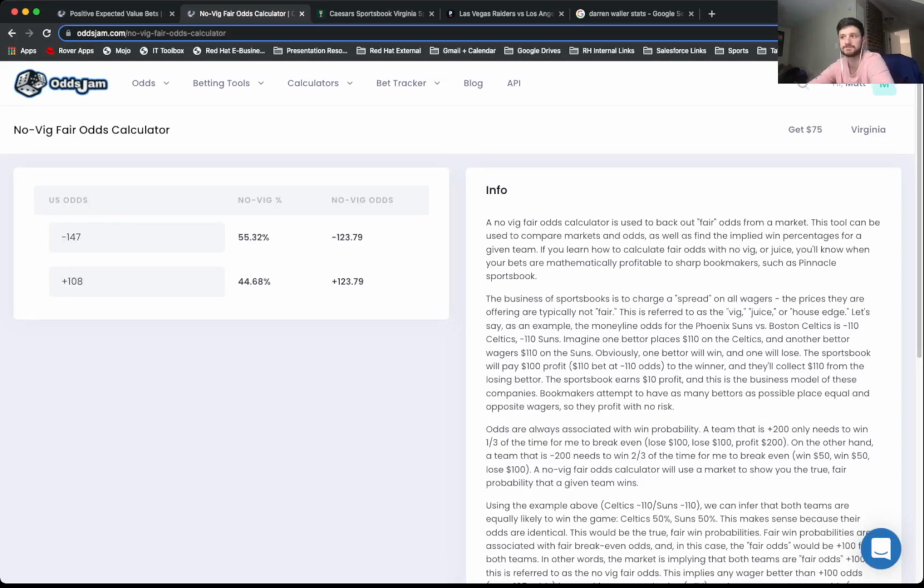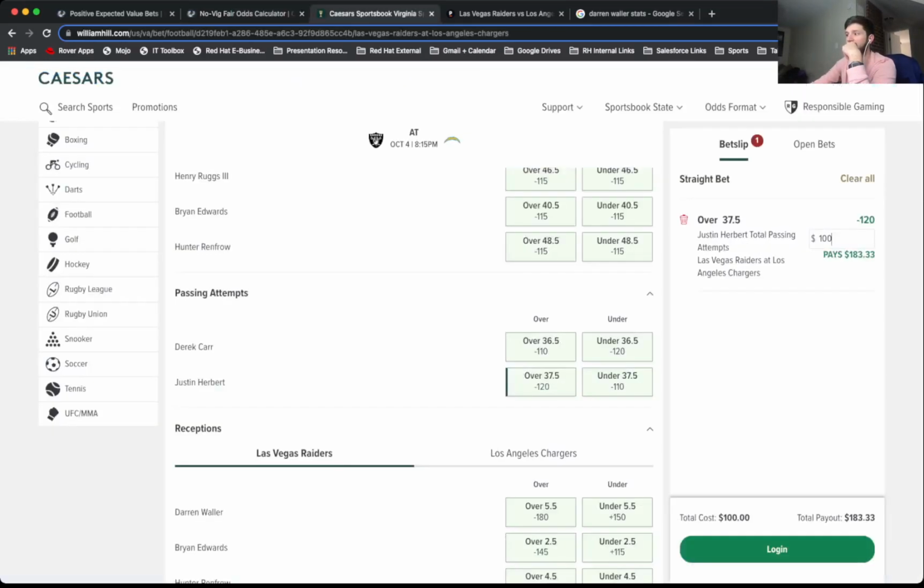So the incredibly important calculator that I use all the time is this one, the no VIG fair odds. What is Pinnacle actually pricing this bet at? It looks like the no VIG odds they have for this Justin Herbert is minus 123. As I said before, I am getting it at minus 120. So even with taking out the VIG, I'm still getting a positive value bet, which is rare, and which is why this one is such a good bet.